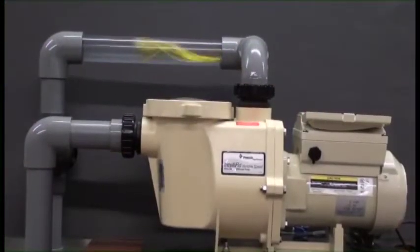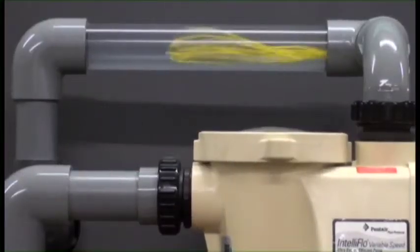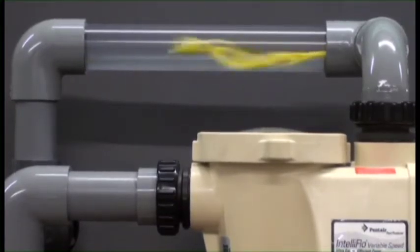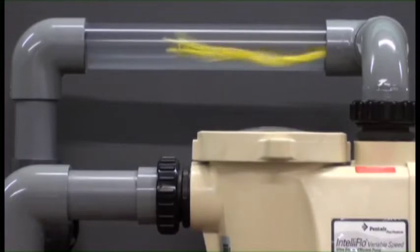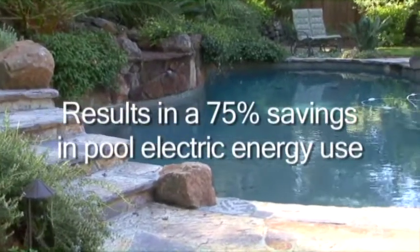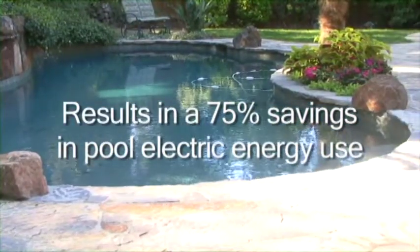Now, most people run their pools for 6 to 8 hours a day. Basically, these single-speed motors just push a bunch of water through the pipes. But the lower flow motors work because? Because they send the water through the pipe at a lower speed, and there's less resistance to the flow of water. So the power and energy needed to push that water through the pipes is dramatically less. So by doing this, people can realize a savings of 75% on their pool electric energy use.